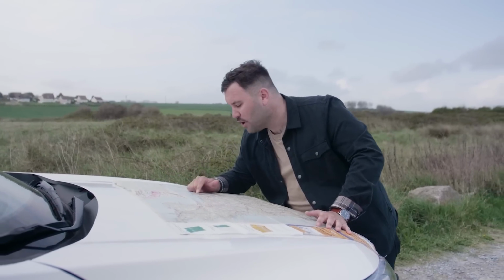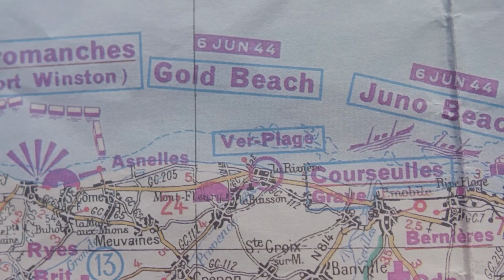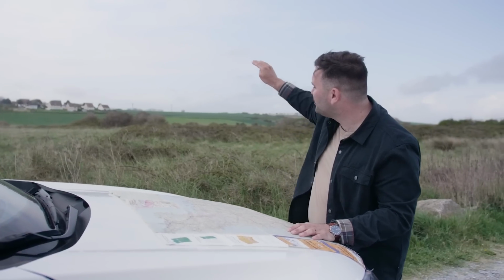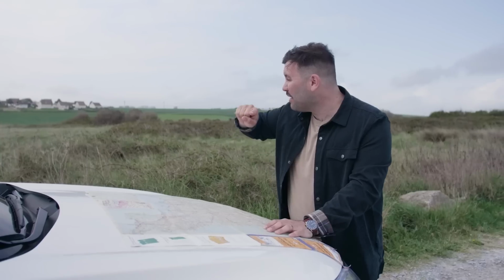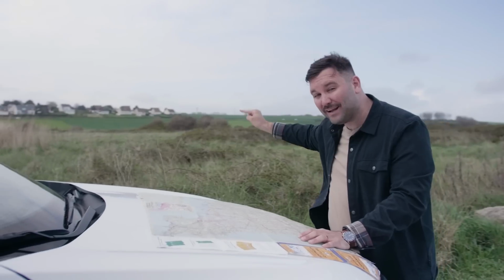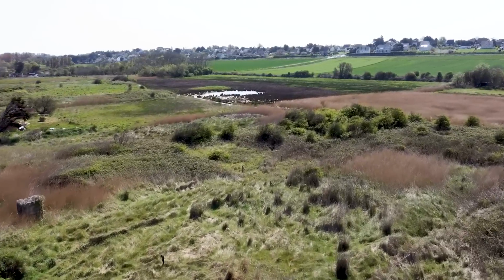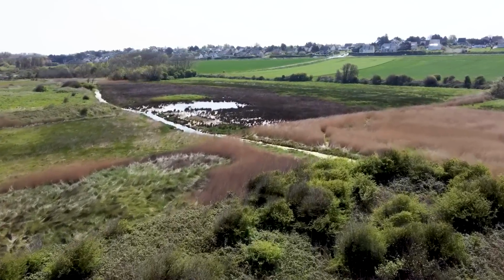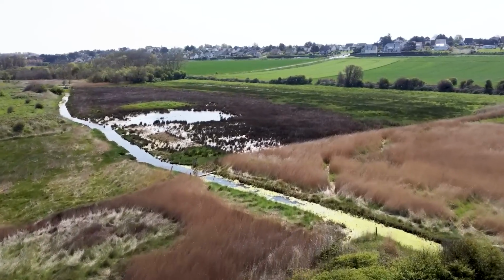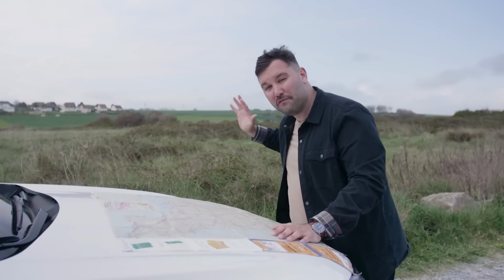And the first objective for D Company, 6th Green Howards was the Montfleury Battery. Now today there is a housing estate in the way, but it's just over the top there, out of sight. The key thing to note here is that there was one track up to that battery and achieving that objective. You look over this landscape, it's out in the open, but it's also incredibly marshy, water-sodden, wet. You wouldn't want to send your troops through it, you wouldn't want to send your tanks through it. Not only that, it was littered with thousands of mines.